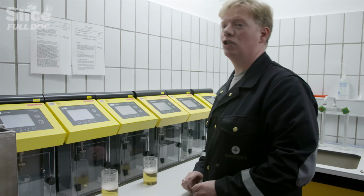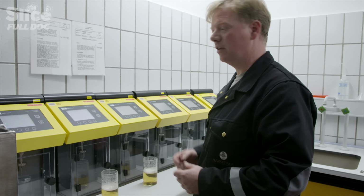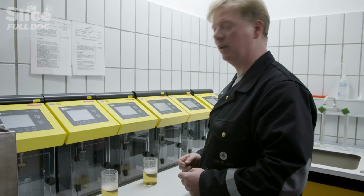Okay, that's the end of the foam metering. The foaming values are around 326 seconds, which is excellent. We aim for 280 seconds, and we've more than achieved that.